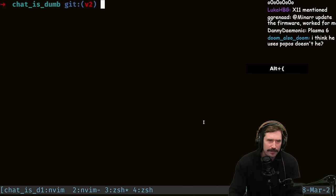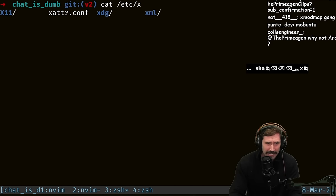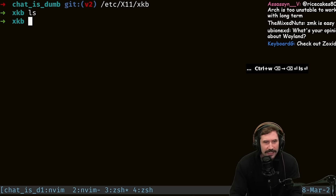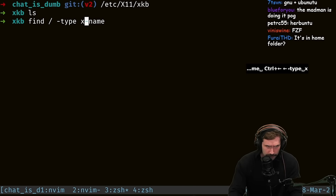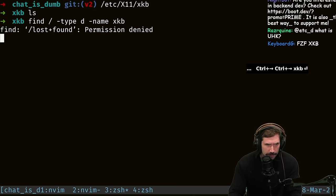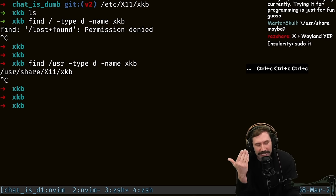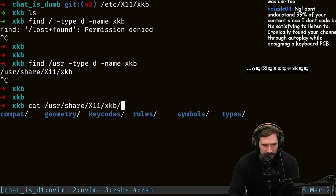It's in, gosh, can I even remember this? It's in cat shared. Where is X? Is X11 shared keyboards? XKB. Okay, we're getting places. It's not here. Dang it, where is it? I can't remember where it's at. Where is XKB at? Oh, you don't have permissions. Where's it at, dude? User? Oh, I bet you. I think you're right. It's in user. See, I knew there was share. Remember, I kept trying to type share. So user share. The problem is I do this like once every couple years, and then I got to remember.